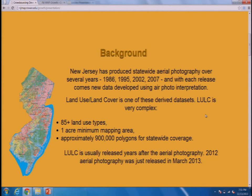What you see here at left, though, is the New Jersey land use, land cover delineated, but those bright red areas, the pinkish areas are urban lands, but the bright red areas are lands that actually transitioned to urban in 2007 at some point between 1986 and 2007. So these red areas on our map are the most recent areas that have experienced development in our state.